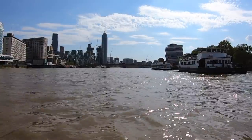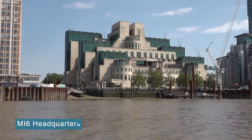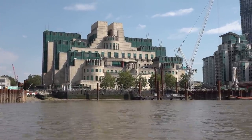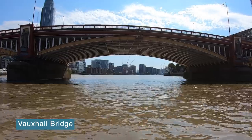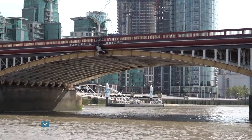Albert Embankment is the home of the UK's Secret Intelligence Services, MI6. It's been attacked a few times in real life. An anti-tank rocket was fired at it back in 2000. And then in 2010, a parcel bomb was found in the mailroom. Check out Skyfall, one of the James Bond movies, where it does get blown up. Poor old Judi Dench is having a right issy fit on Vauxhall Bridge.